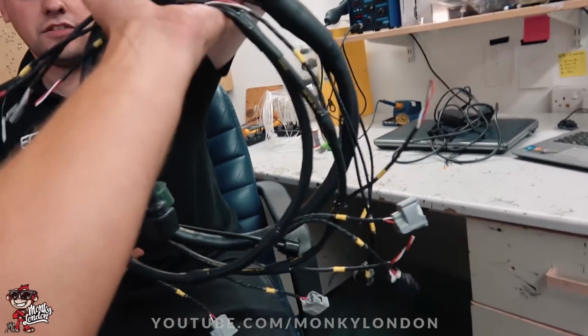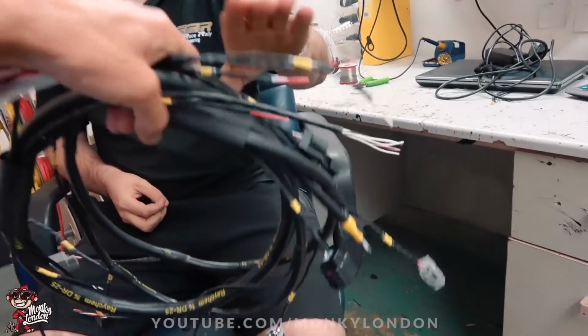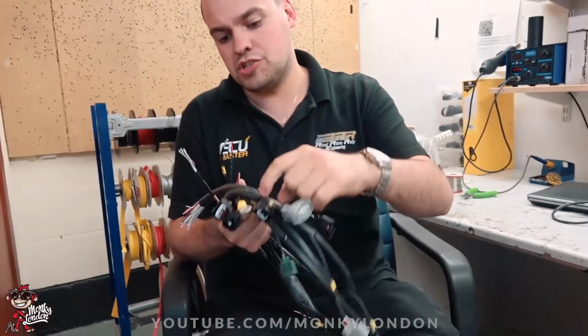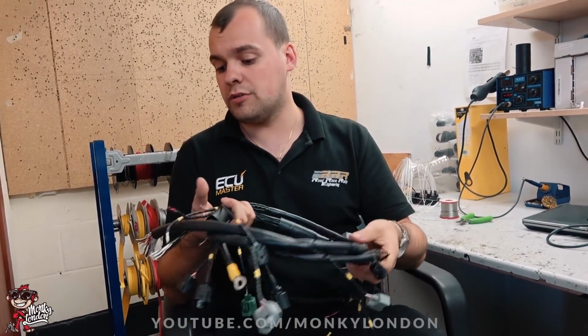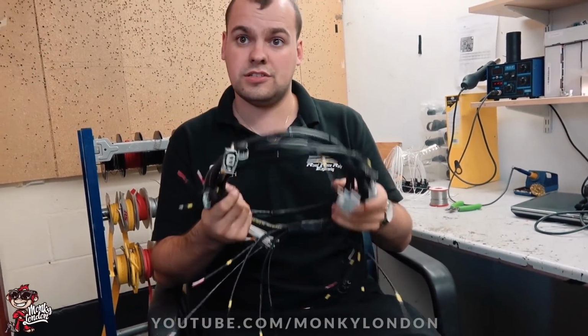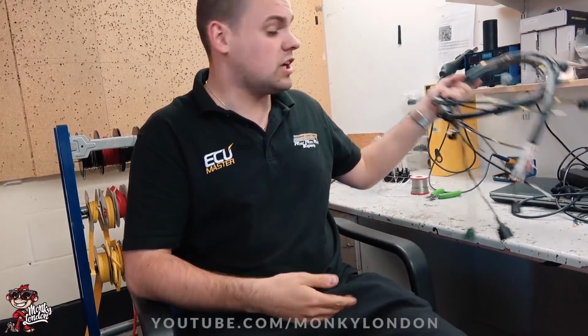I mean, it's missing a few plugs at the moment. Yeah, it weighs nothing. 700 grams. I see what you mean, that's a massive saving over the stock loom. Yeah, and then obviously we glue and joint everything, so it's all sealed. Raychem M55 wire, which is lightweight motorsport wire. DR25 heat shrink, just to protect it. Yeah, protection. We do custom looms, custom adapters.